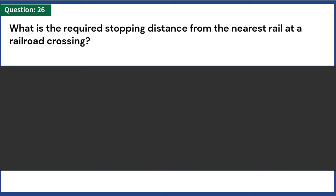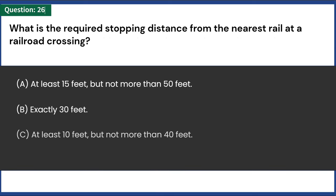What is the required stopping distance from the nearest rail at a railroad crossing? A. At least 15 feet, but not more than 50 feet. B. Exactly 30 feet. C. At least 10 feet, but not more than 40 feet. Answer, A. At least 15 feet, but not more than 50 feet.